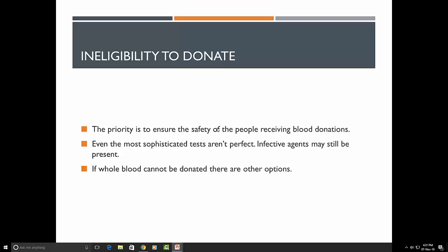There was a bit of an uproar about this a little while ago, and sometimes it crops up in the media every so often. But basically, their job is not to appease your sensibilities. Their job is to keep people safe. So, if for some reason your risk factor for having some sort of infective agent is high, then you're going to be told that you can't donate blood. That's because, and it comes to the second point, even some of the most sophisticated tests aren't perfect. It might be that you have contracted some sort of infectious disease, and you feel like you've recovered, but they may say, we don't want to take anyone who has had this disease within 6 months, so there's a cooling off period. The other thing is that if you have some reason why you cannot donate whole blood, there are some other options available to you, and we're going to look at that now.